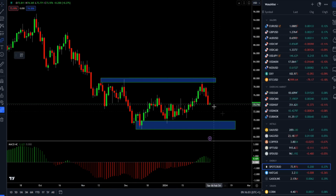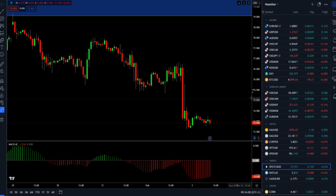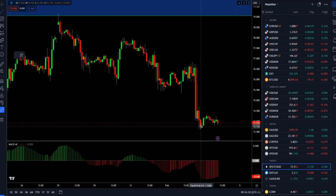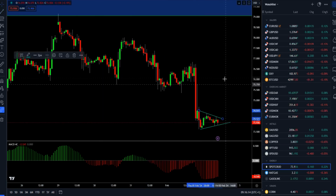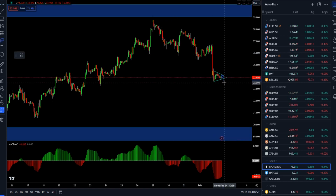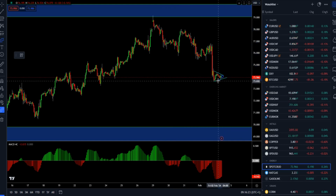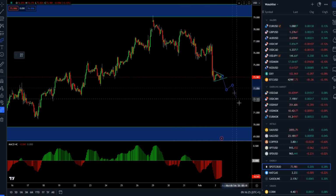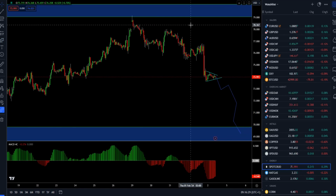So I would like to see either a breakout. We can go to the lower frame to see that the market is trying to set up some tight consolidation on the lower frames. One of the scenarios is for the market to break and continue with the downside momentum that we started a few days ago, and then trade lower into the support zone towards the 70.30 mark.